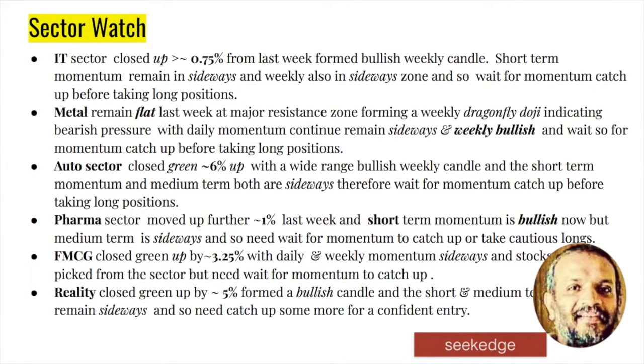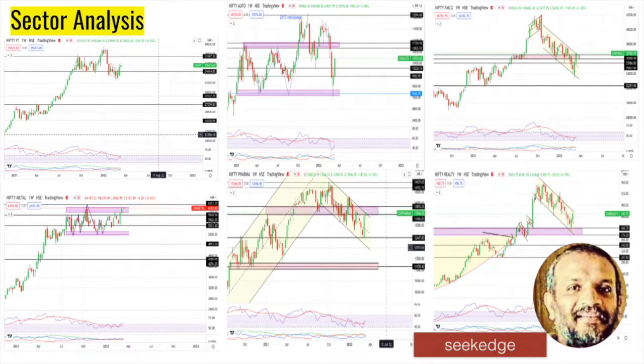So basically it is a big recovery that has happened in all the trading sectors of auto, pharma, FMCG, realty, and IT and metal, which were flat and at a major resistance zone. But they are ahead in terms of bullishness. That's what the charts are indicating clearly.